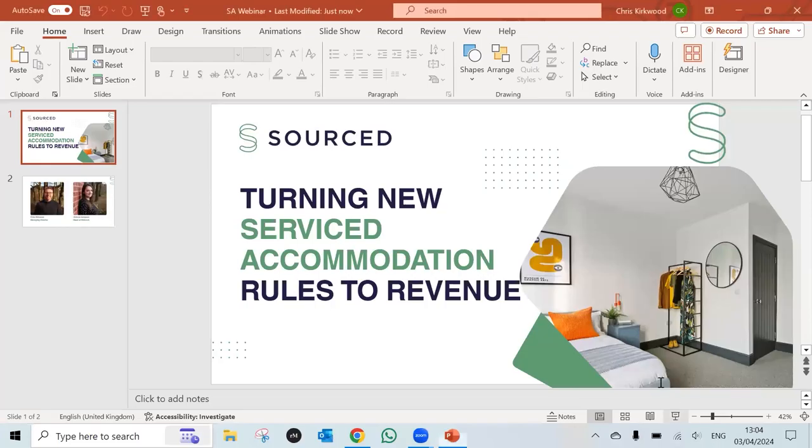Or if you're thinking about getting into serviced accommodation, then looking at it from the other way, what are these new rules, and therefore, what do you need to put into place so that you can compliantly operate serviced accommodation? So, without further ado, let me just go straight to the couple of slides that we do have.